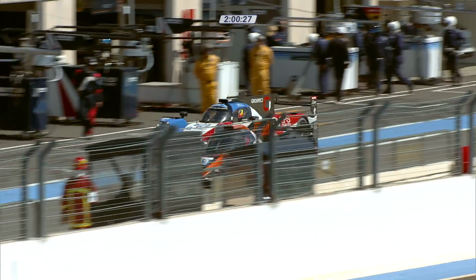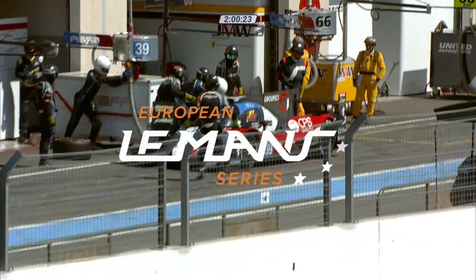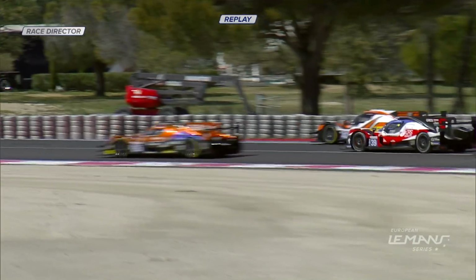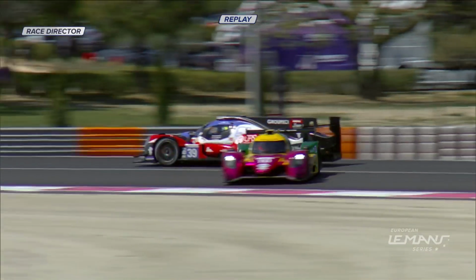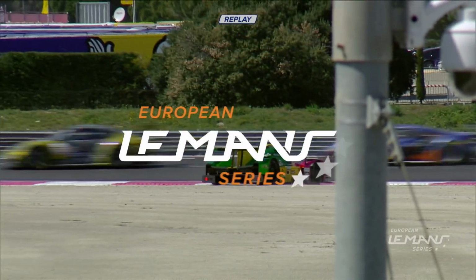Mid-race pit stops. 39 Graff car, Jonathan Hirschi in the pit lane, but he has attracted some trouble on the way in. Car 39 reported to the stewards for cutting the white line at pit entry. And the Oregon car spun in avoidance.